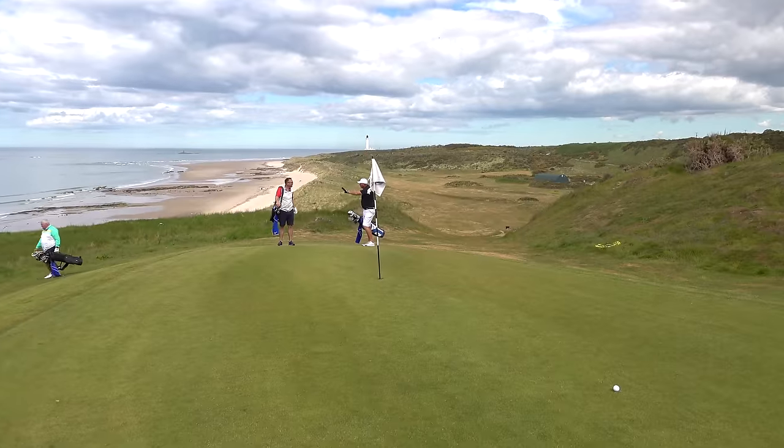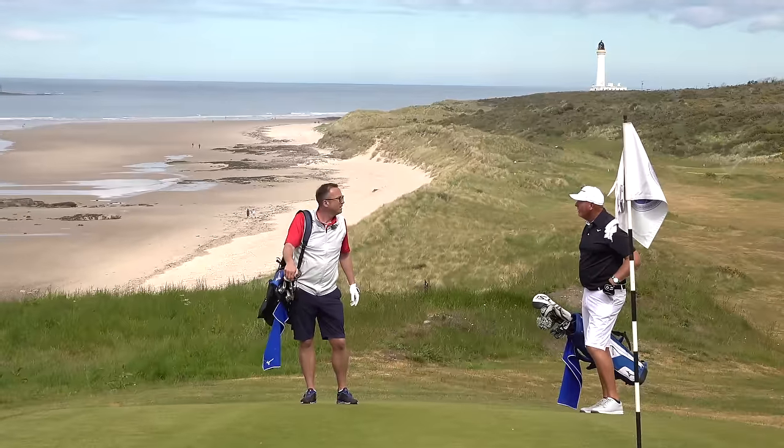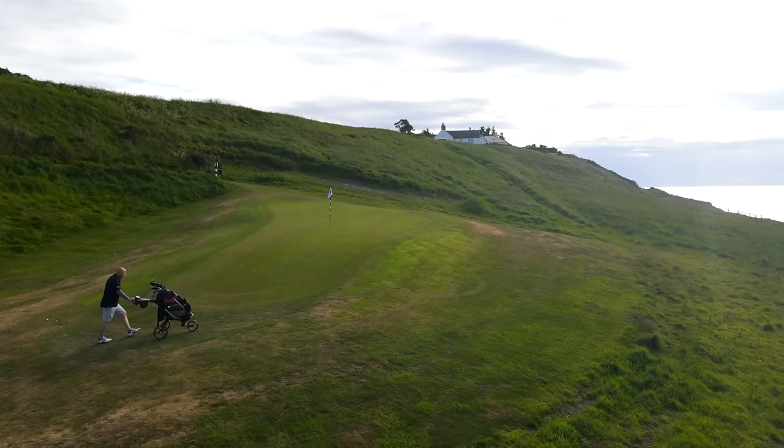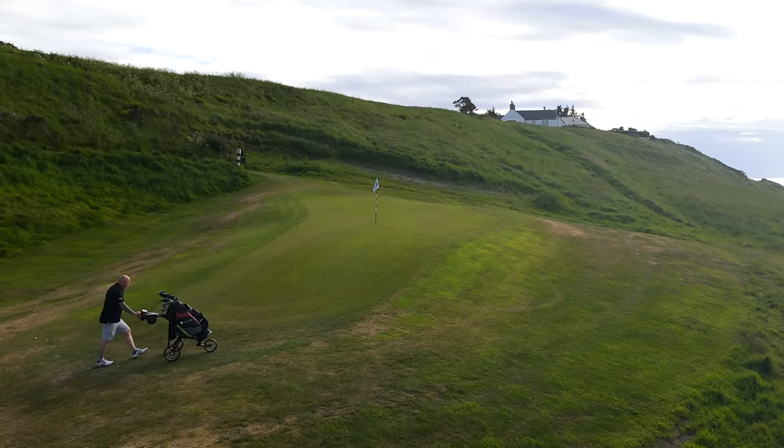Look at the green. What's Steve say about a boomerang and belt? You need a boomerang, put your belt on. But look at the shape of this green, it's a boomerang. Well, of course. You'll know that coming from Kangaroo Land, wouldn't you?